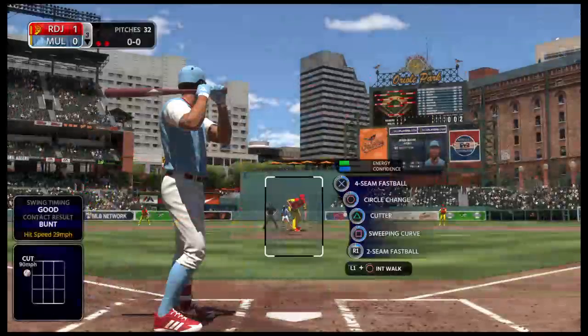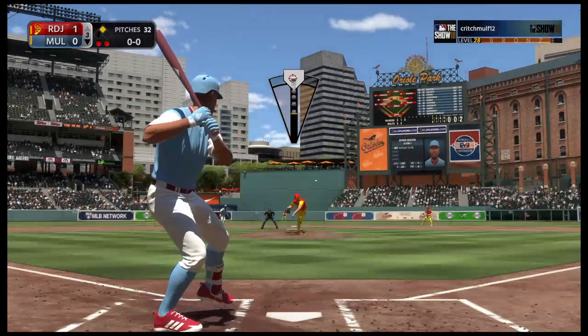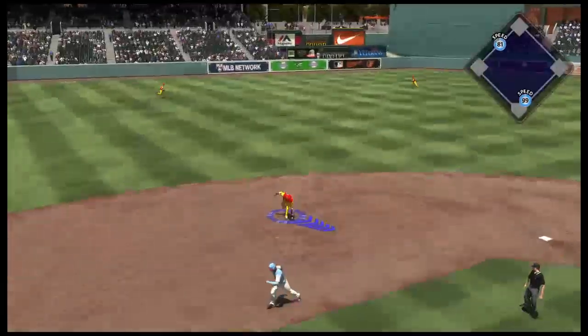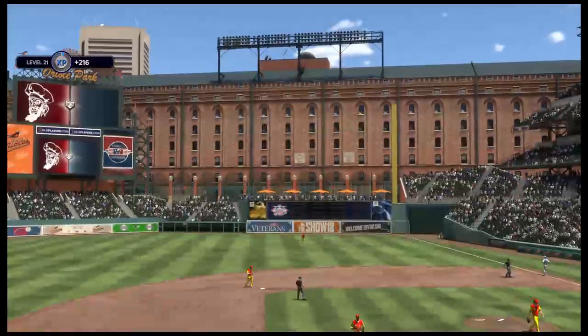So stepping in, Byron Buxton, as he'll look to bring home that tying run from second with a base hit into the outfield. Grounded to short. Throw to Pujols is going to be in time, and the inning is over.